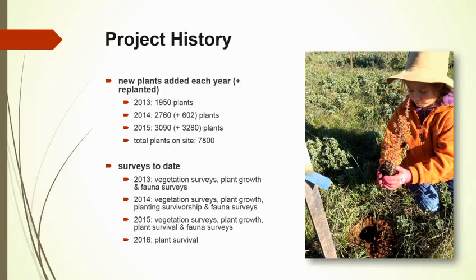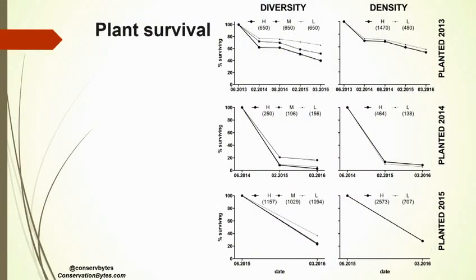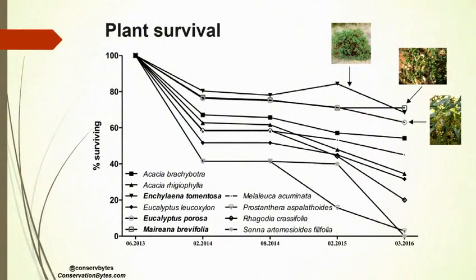And these are the different surveys we've done. We've got lots of volunteers, including my daughter, helping out. Some preliminary data. So you can see that this is the survival rates according to the diversity, high, medium, low, and density, high and low. From those planted in 2013, you can see almost everything died. In 2014 plants, and we had slightly better success in 2015. But we're still required to replace quite a few things.